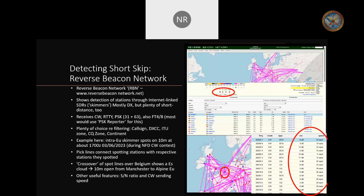What I find is that you can get wildcard results where a German station says, oh, I'm hearing it at 52 dB, but it's the only German station that hears you. So that's probably not an opening. That's just a fluke, maybe. If you see a pattern there, then it's all the more likely there is an opening.